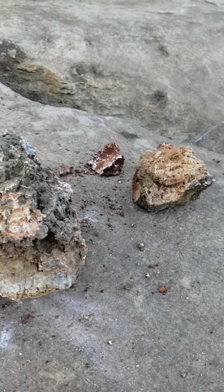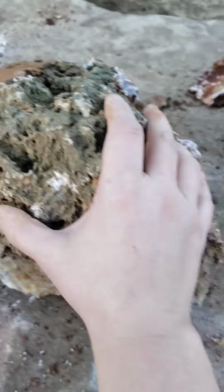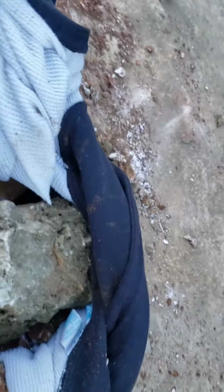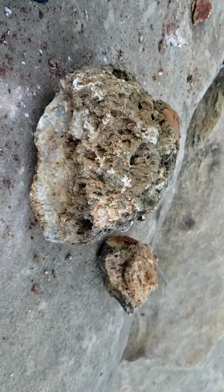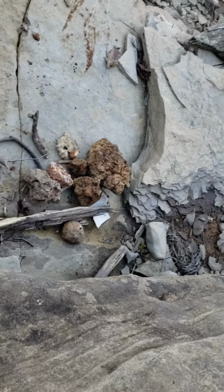So I broke it into smaller pieces because there's no way I'm getting this up the motherfucking hill. It's the biggest piece of it and it's pretty heavy. I got these pieces of the big one in here, ready to schlep them home. I'll come back, break up the rest of this, pick up some of that tomorrow.